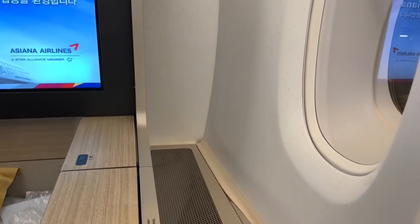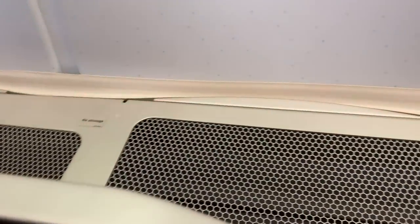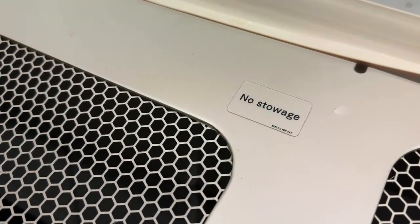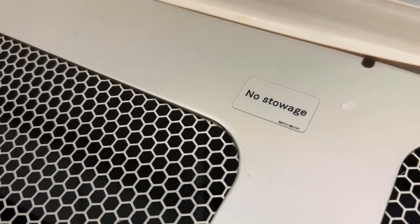Next to the cubbies is this giant trough. I'm assuming it's ventilation for the seat mechanisms, maybe the TV, but it was kind of a bummer just because it subtracted so much space from your suite and opened you up to the suites behind you while keeping you super far from the windows.